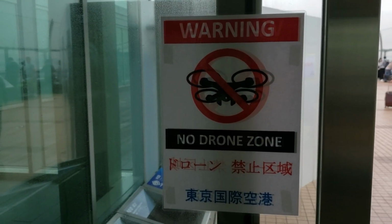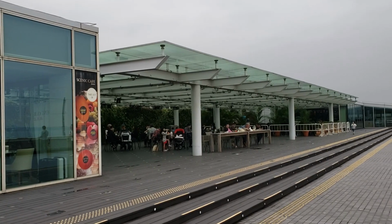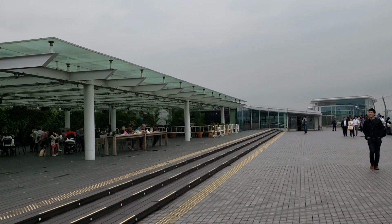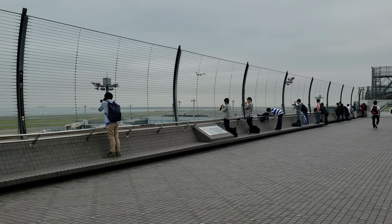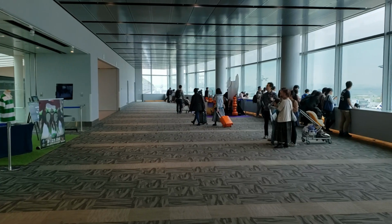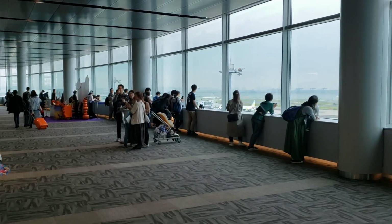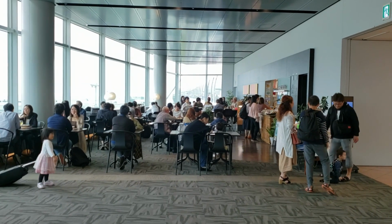So I'm just outside on the observation deck on the 5th floor here, and the observation deck for this terminal, the second Haneda domestic terminal, runs the entire length that you saw on the 2nd floor. So it's really, really long. It's actually the first one that I've seen that has an inside component as well. Good for those rainy typhoon days, a little more protected, probably a good thing. And yeah, really, really big.